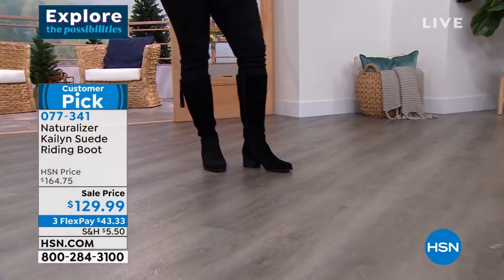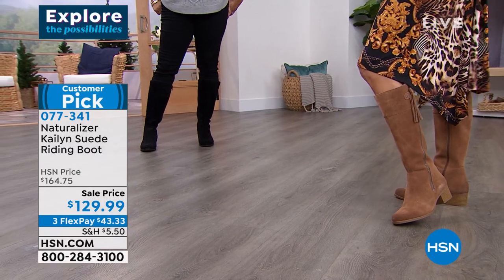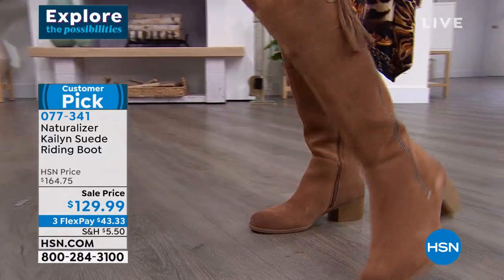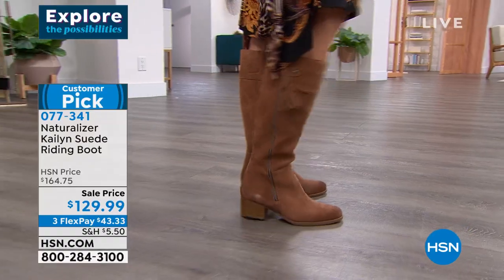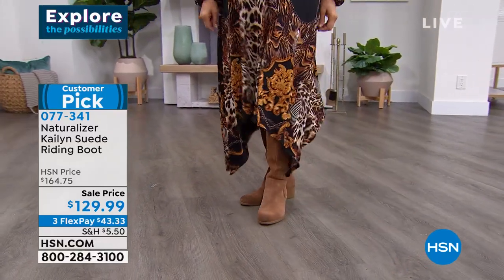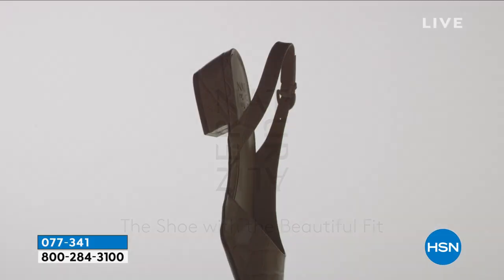Naturalizer is a brand that has been around a long, long time, and I feel like a lot of footwear brands are like, hey, we have comfort and we have style. We have comfort with Naturalizer, that's like the DNA of the brand. They were doing that before it was cool to say that everything was comfortable. So you know if you're getting Naturalizer, you're gonna have a padded insole. This has a padded insole. If you get a riding boot without a padded insole, it feels like you're walking on the concrete. This is so incredibly padded and comfortable, but also it looks amazing.